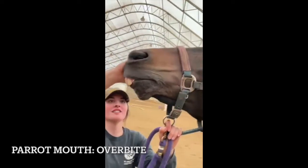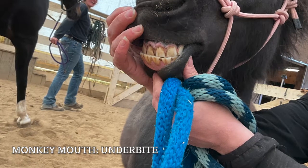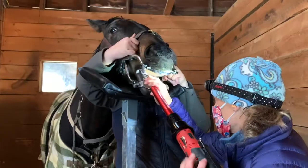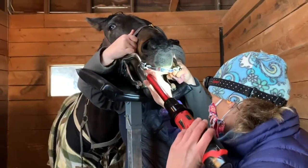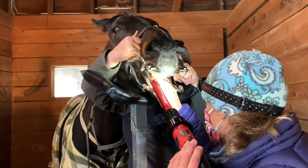Other deformities such as parrot mouth, aka an overbite, and monkey mouth, aka an underbite, or even extra teeth, can result in abnormal wear and may require more frequent dentals and floatings with extraction and a specialized diet.